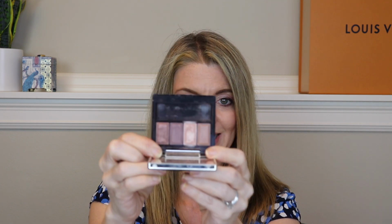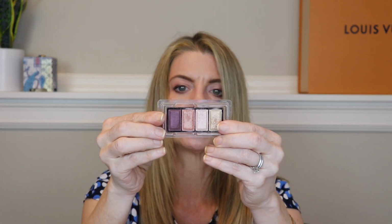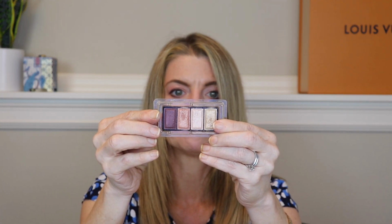All right, I have two palettes from Clé de Peau, and one of them I have the case for, which means I can't see what number palette it is. It is the very neutral one, and these are beautiful. Gorgeous, luxurious, easy to work with. And then, oh, I love this color story. This is the 313. So beautiful. Still waiting. I need to pick up a case for that. This is how Clé de Peau works. You buy the four, you buy the case separately, you put them together. I'm keeping both of those. They are really beautiful eyeshadows. Okay.